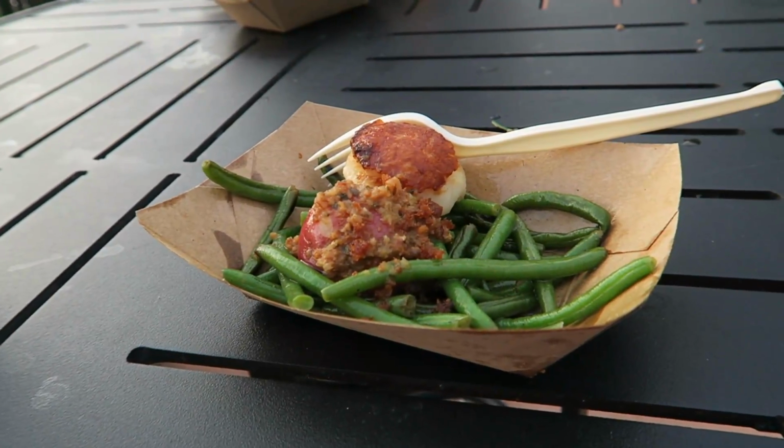On to Northern Bloom. So this is another new booth this year, and we spent a lot of time here. So this has Peas and Carrots' favorite fruit, I think? Favorite fruit of the festival, yep. It had the seared scallops. And wow, can't say much about that one.